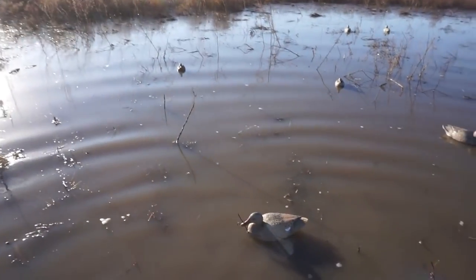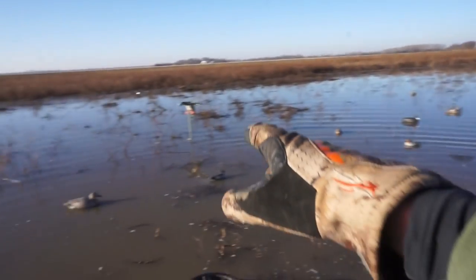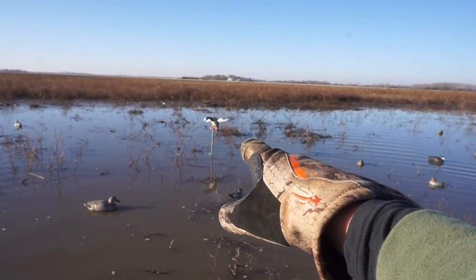But I want to show you the spread a little more. I just scattered the ducks here on the north side of the water. But the Mojo, it's landing into a north wind, because that's what we have today, a north wind. Always set your Mojo into the wind, facing into the wind. So it looks like that Mojo is landing into the wind. So, little tip of the day for you.